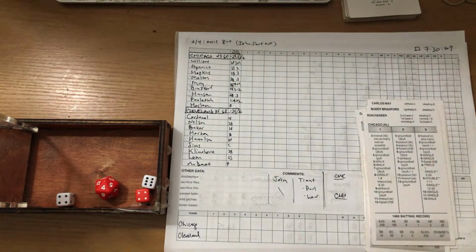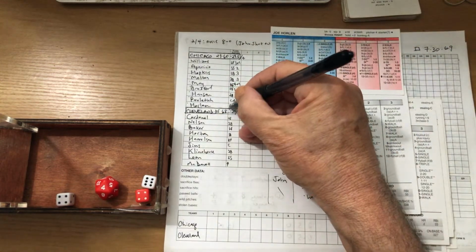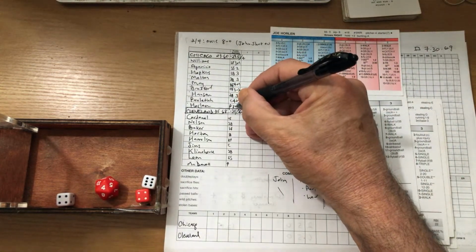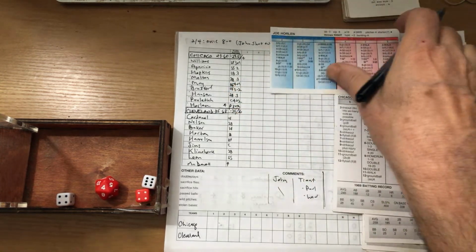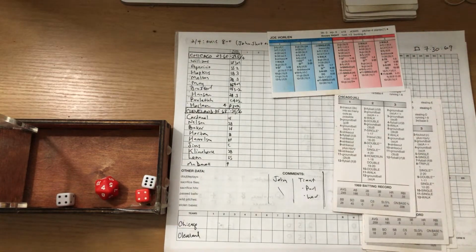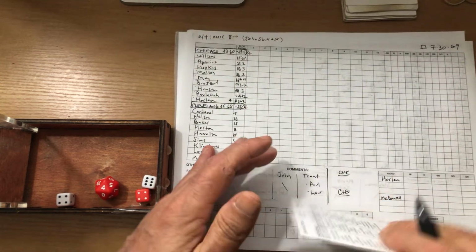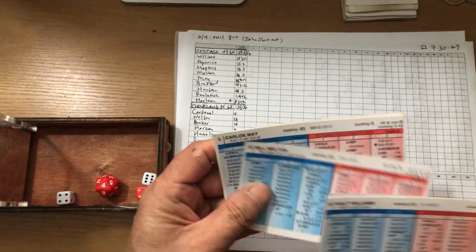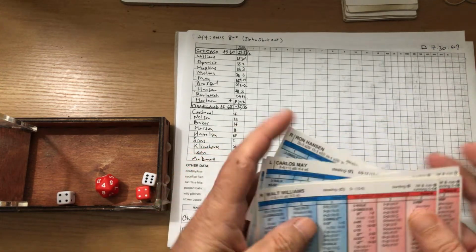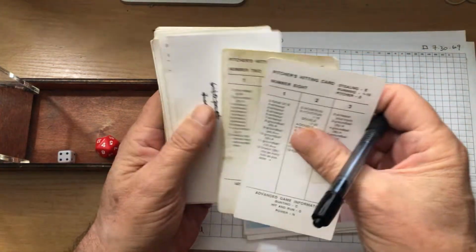And the pitcher, Joe Horlen, he is a right-hander. He's a 3WR4. Horlen is a 3.